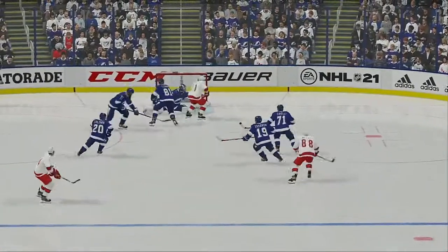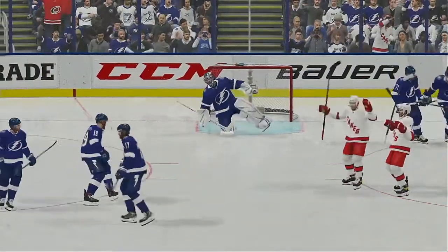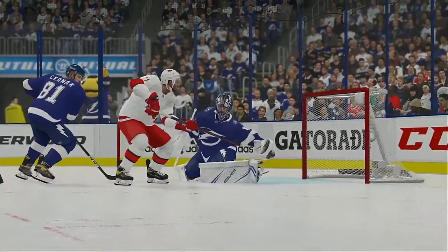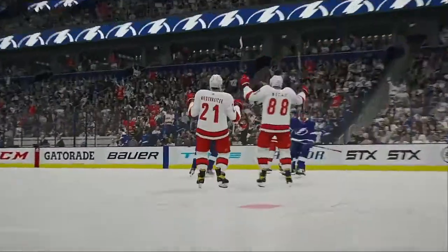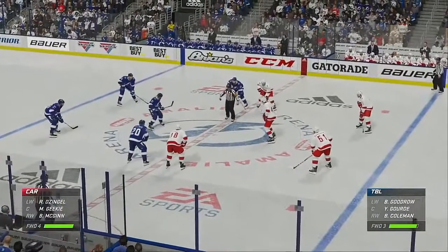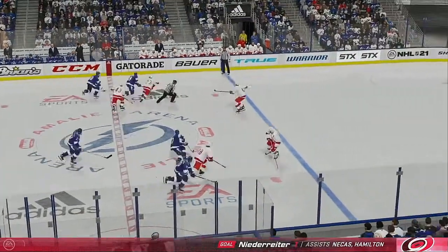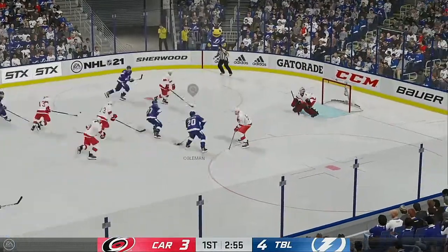Bang, bang. Shot off the goalie. The puck falls down and the shooter's the one that gets to the rebound and he puts it in. Here in the late goings of the period, the Hurricanes make their way back into the faceoff circle, still in search of another goal. Hurricanes goal, scored by number 21, Nino Niederreiter.